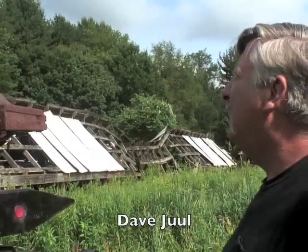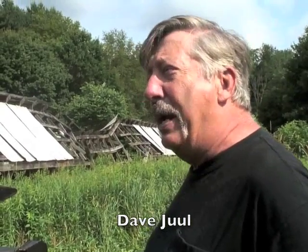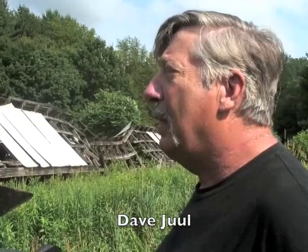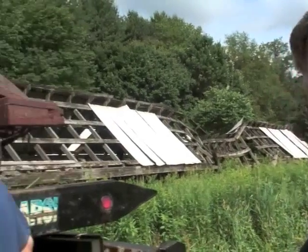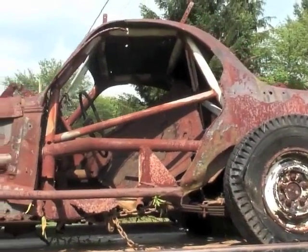Was this the last year that Austin had driven? This one is 1970, I believe, was the last year he drove it. Did he drive after that? Any other car? Not after that, I don't believe. So this might be his last car. This would be the last ride right here.